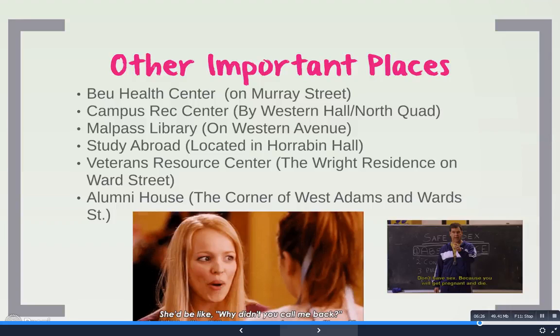The Study Abroad office is located in Horriban Hall. The Veterans Resource Center is the Wright Residence on Ward Street, and then the Alumni House, which is on the corner of West Adams and Ward Street. These are all different places that you might just need to know in case students have questions about where they can go for any needs.